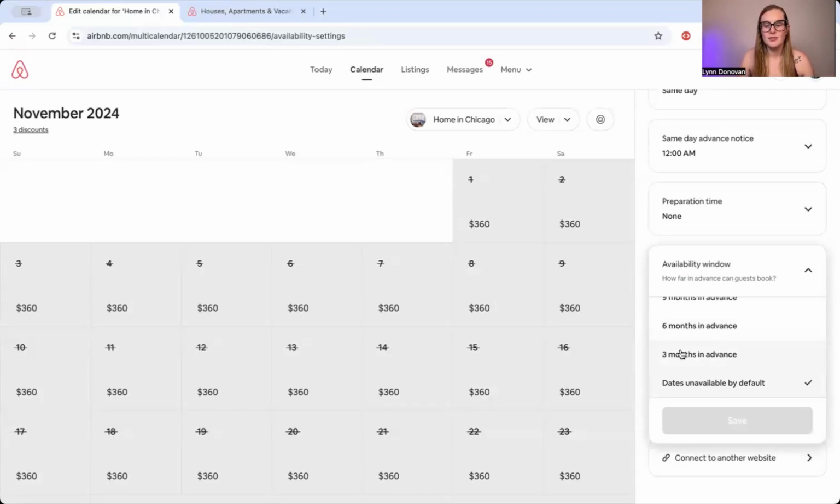Now, when it comes to availability and launch dates, if you're a newer listing, I like to say only do 3 months in advance because you're going to want to have that trial, right? So if it's not doing well after 1 or 2 months, that might tell you that it's not the season for Airbnb right now. And I could actually make a whole new video on seasons and how to perform a market analysis for Airbnb and show you how to do that in any given location.